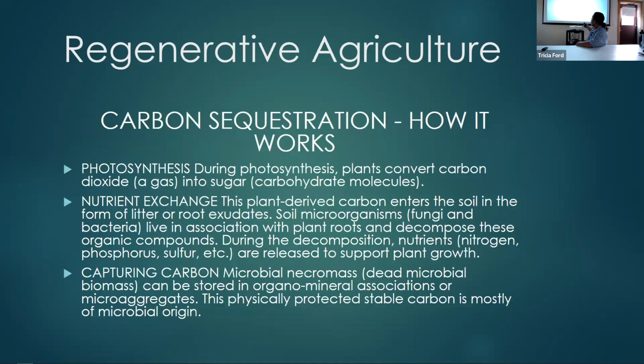Okay, capturing carbon, microbes. Necromass is a dead microbe, the biomass of dead organisms. Okay, can be stored in organomineral associations or microaggregates. Microaggregates are these little soil clumps that happen in the soil that lets gases exchange and nutrients and water flow through. And you've seen good soil where it's kind of crumbly, right? And you've seen sandy soil where it just falls out of your hands, and you've seen clay soils where it's really tight, right? So all these types of carbon can help build the aggregates in our soil.